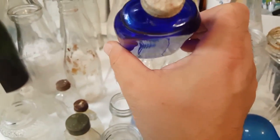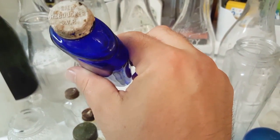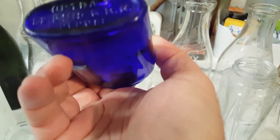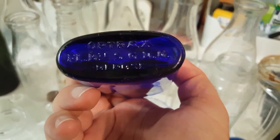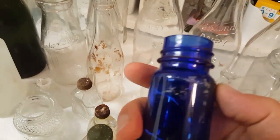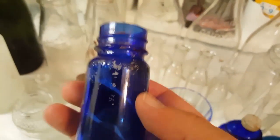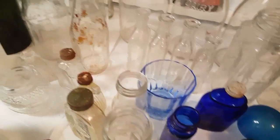Okay, so this one, what does it say here? It's Enfant Bien Reboucher SVP. There is some writing here on the bottom. Okay. Got this one. It came with a lid, but it disintegrated. The Bromo Seltzer bottle. I think they're pretty common bottles, kind of like milk of magnesia.